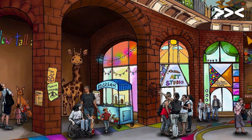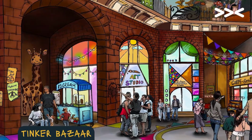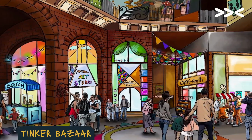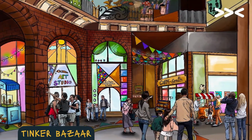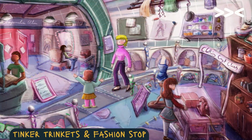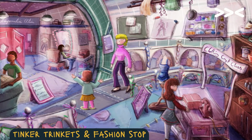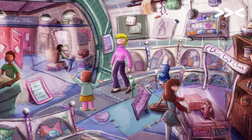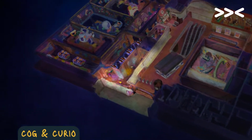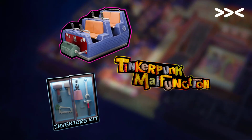The Tinkerpunks love to share their skills with visitors, making the Tinker Bazaar the best place for original gifts, merchandise, and other oddities. Guests can find everything from local handmade wares to Tinkerpunk Junction apparel. At Tinker Trinkets and Fashion Stop, guests can create a unique accessory or design their own maker's mark that can be put on any clothing. Cog and Curio allows visitors to celebrate their contributions in Tinkerpunk Malfunction with themed keepsakes and special photo opportunities.